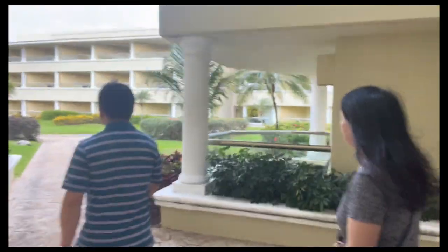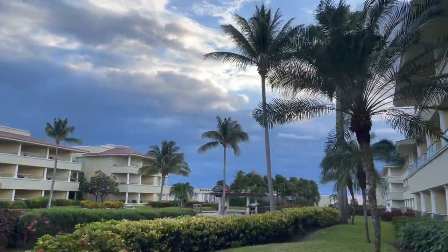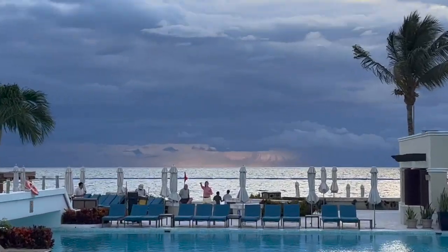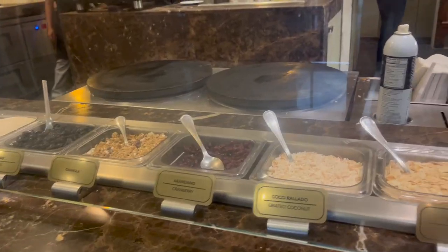Hey guys, it's day 2 of Cancun. We're walking to breakfast right now. Okay, change of plans. I got a crepe and my parents went to the event planner. But I'm gonna eat my crepe.